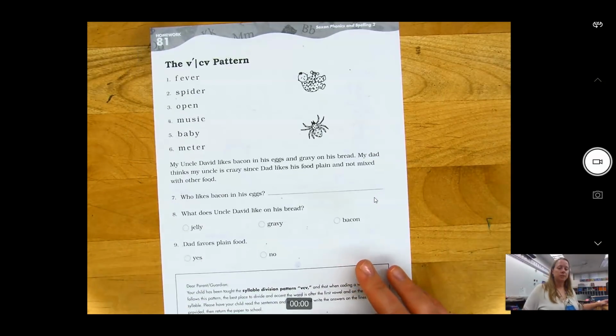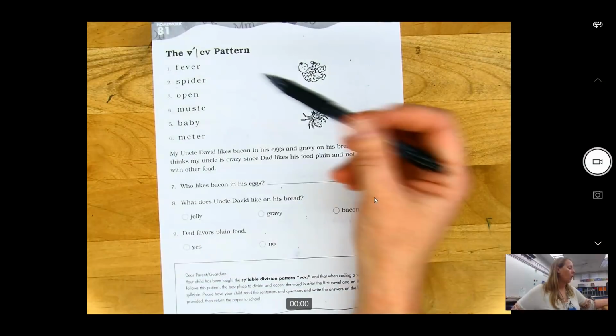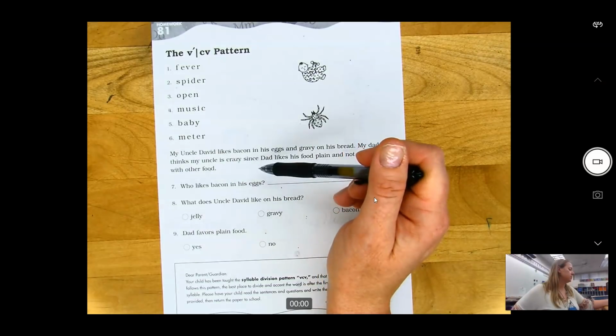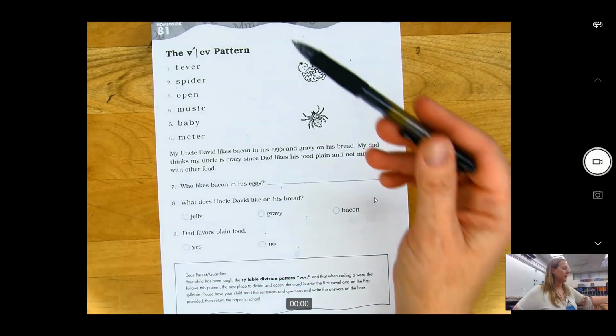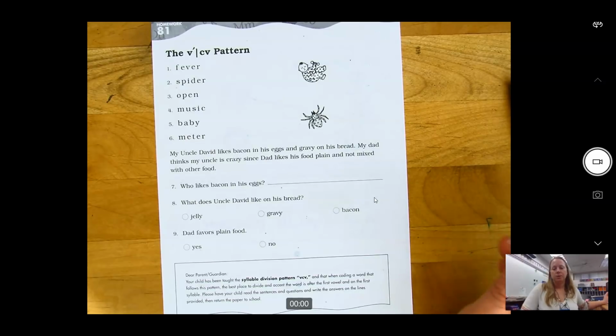On the back, you're going to do the same thing. You're going to code using the VCV pattern or any other codings we learned till now. And then you do the paragraph and answer the questions. Make sure you're able to practice reading and writing these words.